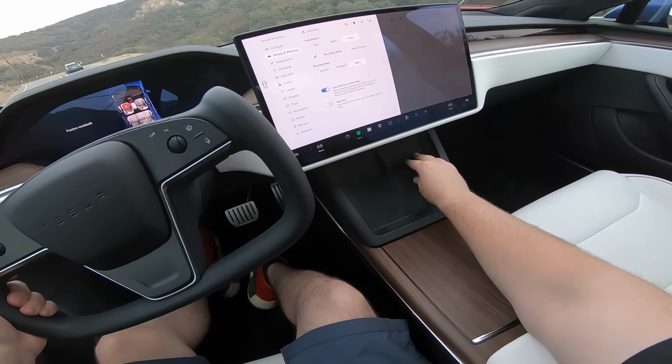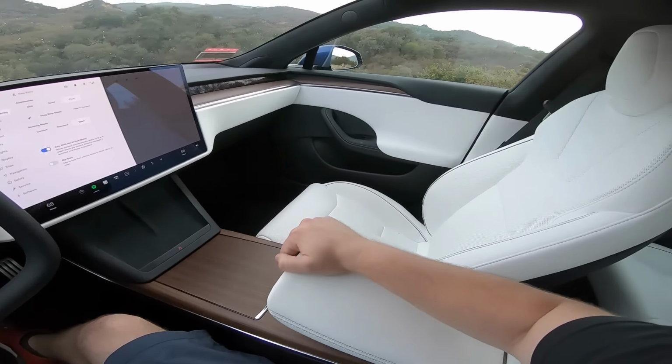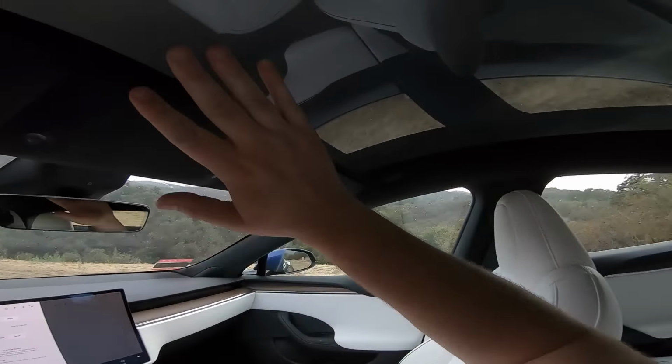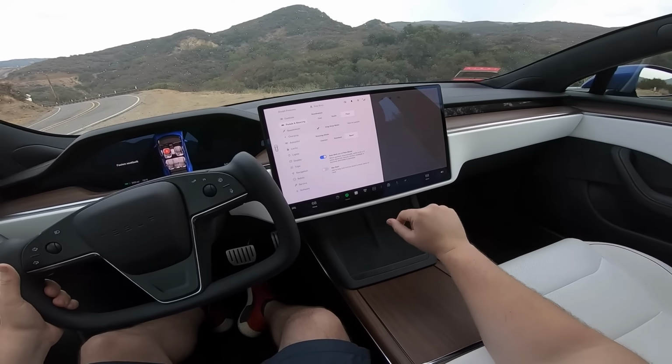I do like that there's wireless charging ports. There's a good amount of storage everywhere. Here and here, wireless charging back there. I love the panoramic sunroof. And we've got some pretty cool things on the main display as well.